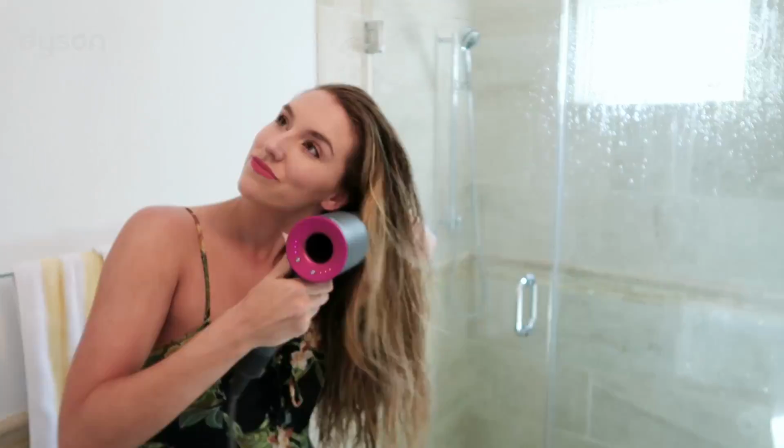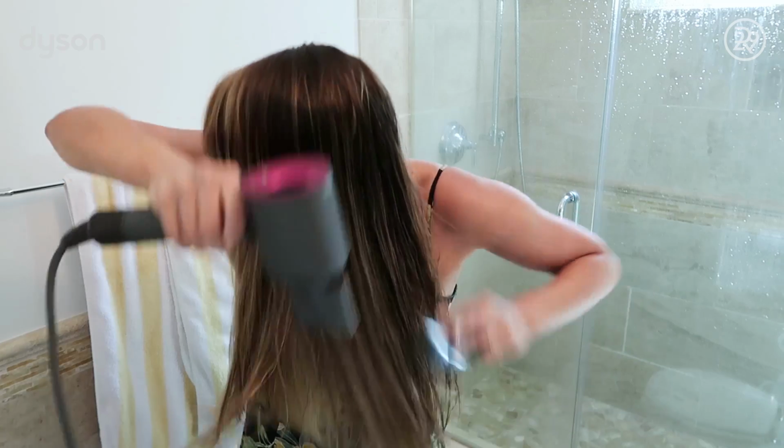Hopefully it'll be faster, it'll be easier, I won't have to deal with as much frizz because it's more efficient, and I can cut down on the heat styling tools that I use on my hair that put it under a lot of stress. I can already tell that this is drying my hair so much faster. And we are done. Ready to go.